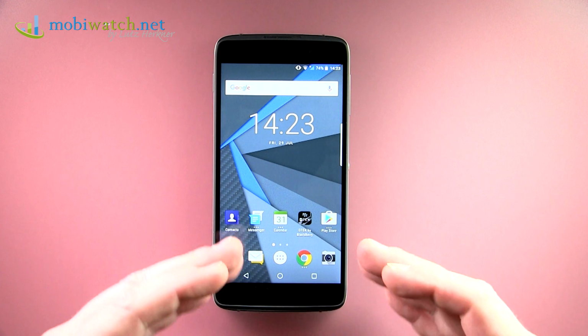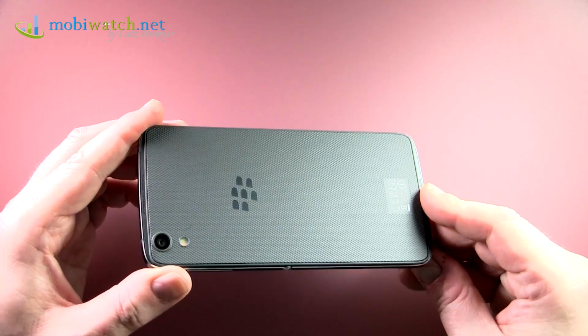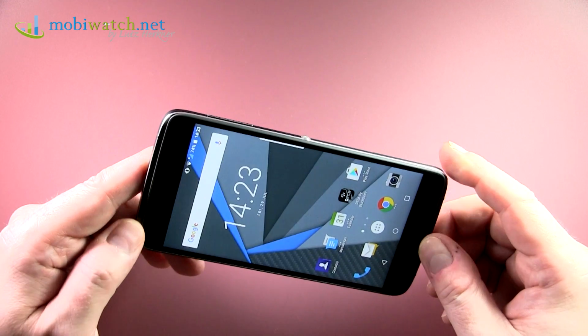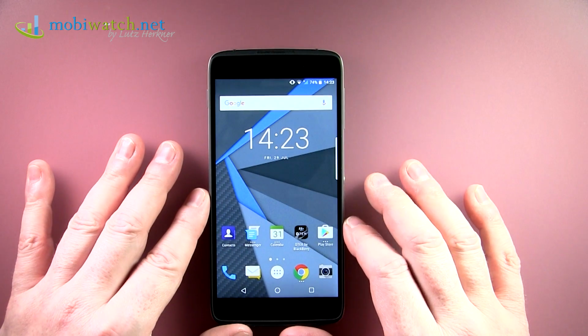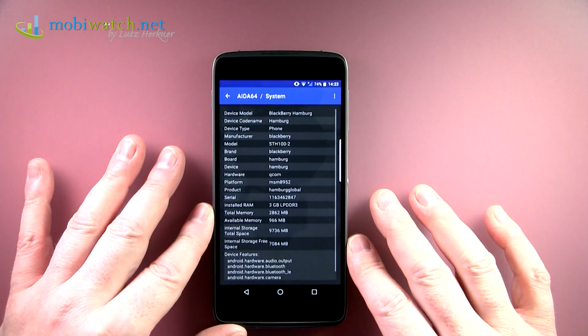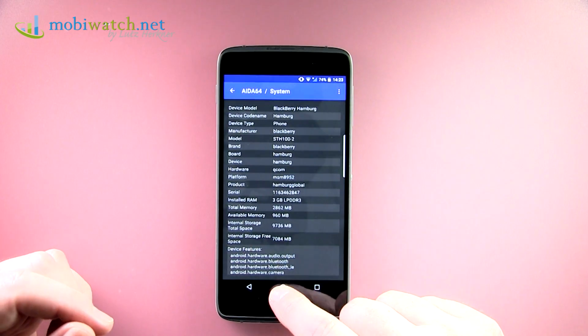With the DTEK 50, BlackBerry is now presenting its second smartphone on an Android basis. The first one was, of course, the BlackBerry Priv. Some of you might have heard of this one in the rumors on the web as Hamburg, and it's still alive, that Hamburg here. BlackBerry Hamburg would have been a much nicer name than DTEK 50, in my opinion.